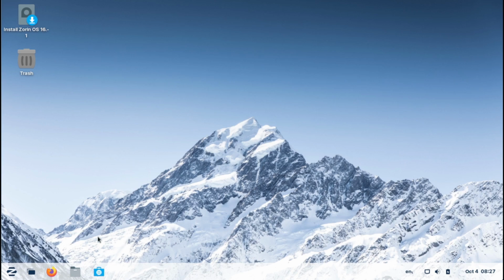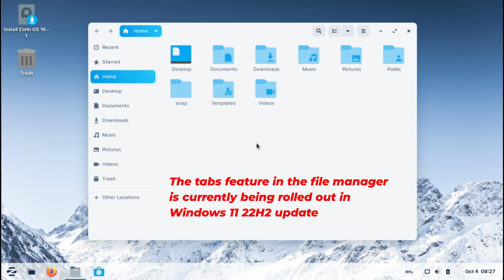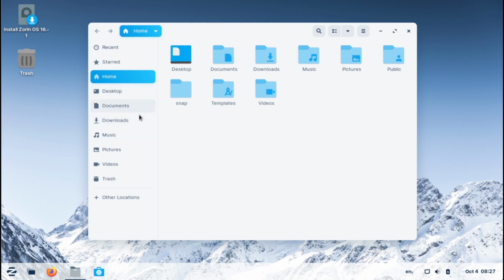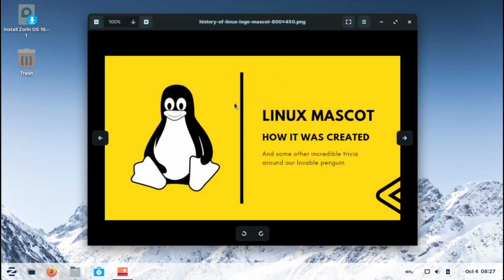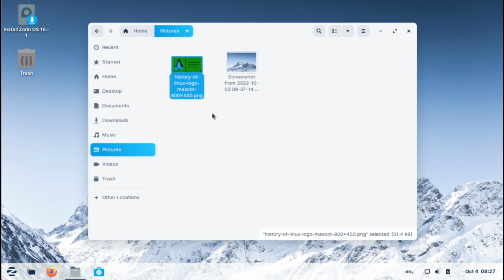Now, one of the interesting things about Zorin OS is that it comes with a tabbed file system. So if you click on this, you have this file manager. And say, for example, I'm located in pictures, so I have these two pictures here. When I click on this picture, I can see that picture because it comes pre-configured with a photo viewer, and you can run a slideshow right here. And this incidentally is Tux, which is the Linux mascot.